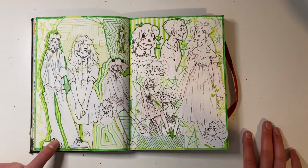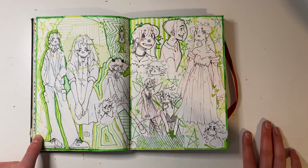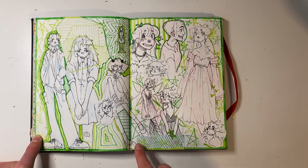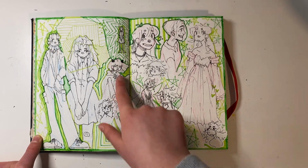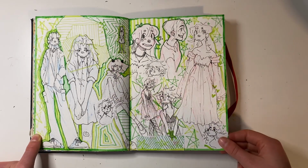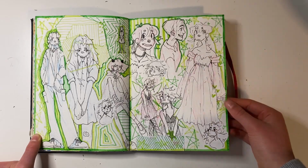I drew them. And this is probably about this time last year, honestly. I really like these shoes. This was also when I started watching Spy Family. So we've got an Anya with really long legs. I tried drawing a side profile and it failed miserably.